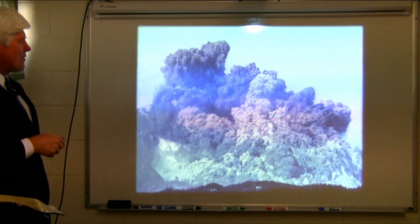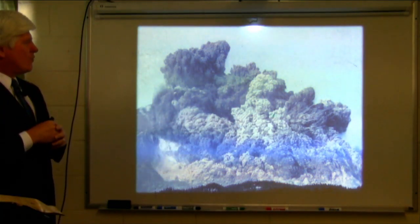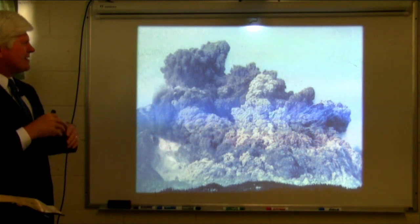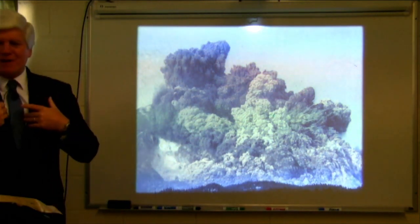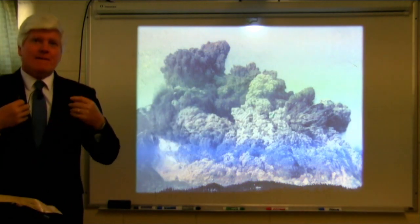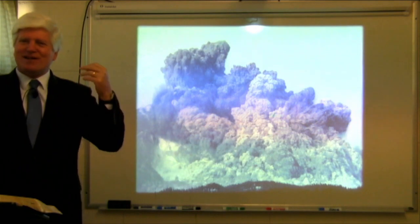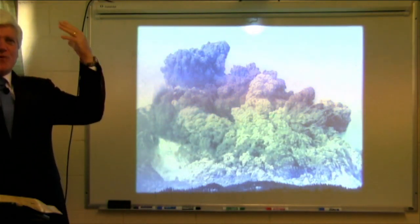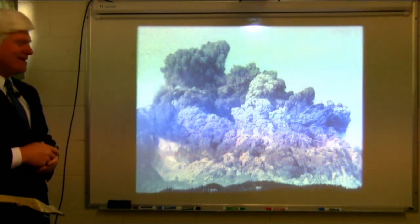So here's a couple of pictures of the explosion when the volcano went off there. I'm told, again, I'm not an expert on this by any stretch of the imagination, that this is one of the weaker volcanoes in history. When they study other volcanic eruptions, this isn't even one of the biggest ones. But the things that it did are really amazing.